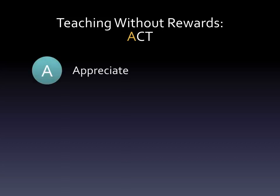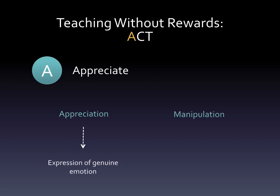Now, the A stands for appreciate. Remember our example with the partner coming home with the flowers. If it is to show you that they appreciate you, then that is great. But if they want you to be less upset with them, then it's manipulation. And the difference between the two is that appreciation does not have some end goal for the learner. It is merely an expression of genuine emotion.